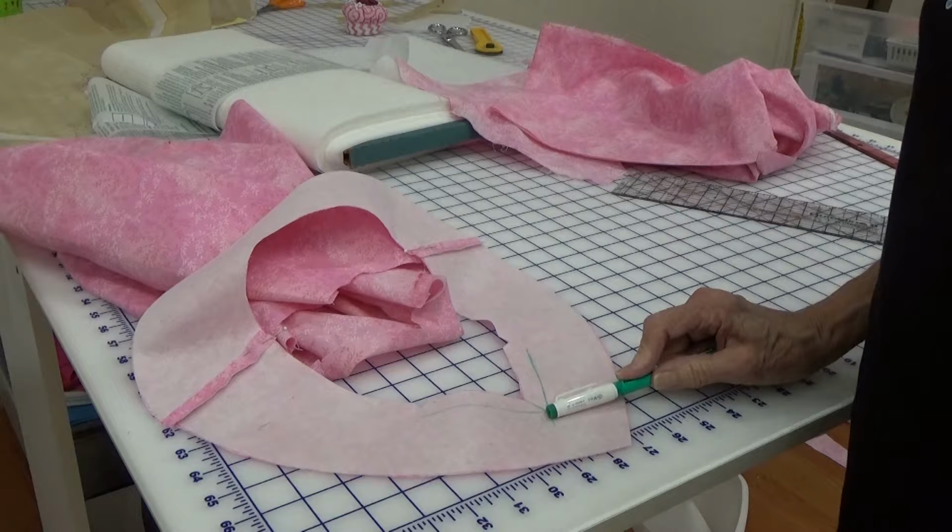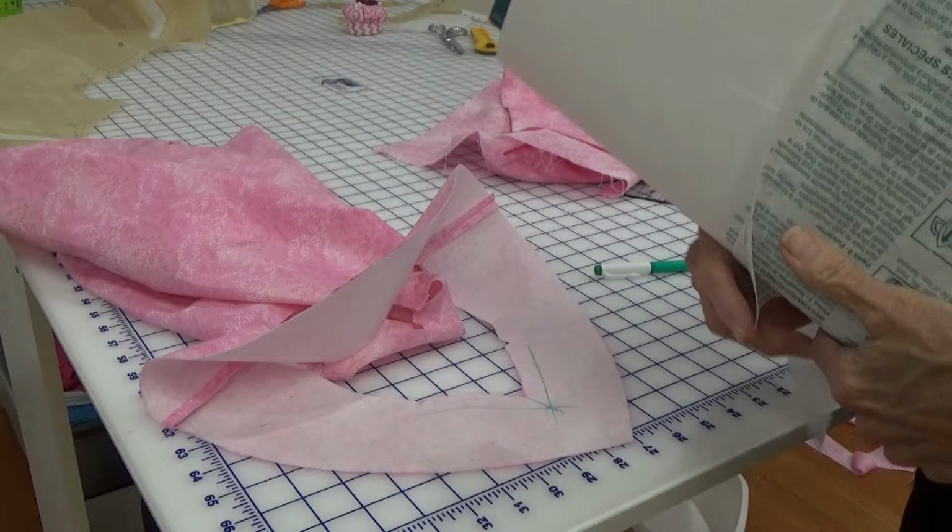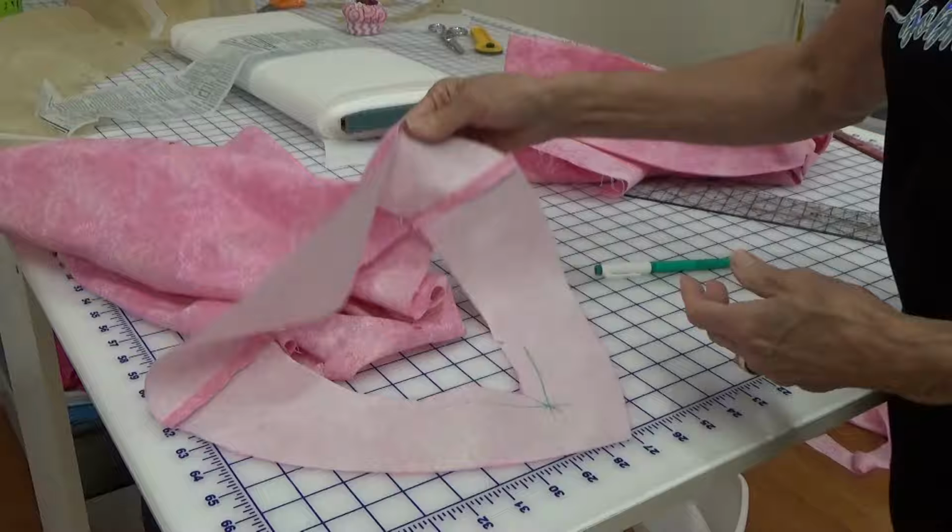I have absolutely horrible interfacing. I've got this stuff that feels like steel wool compared to what I usually use. This is Pellon Fusible Featherweight, and it says it's for apparel and crafts. I don't know, I think maybe it's better for purses. But it's all I've got here, so that's what we're going to use.